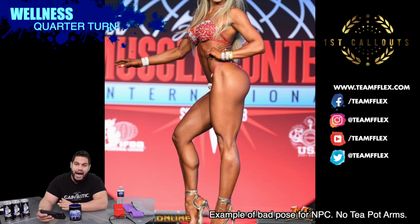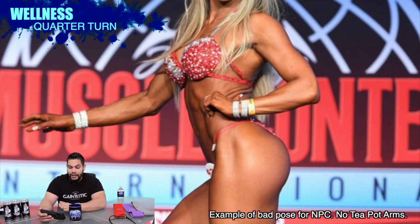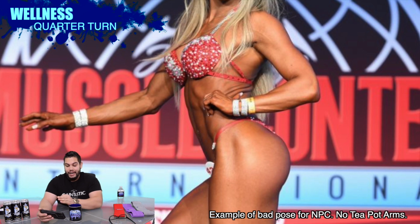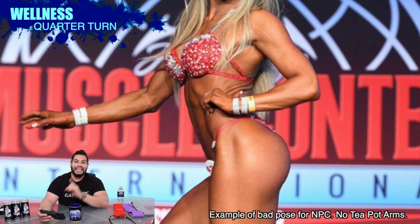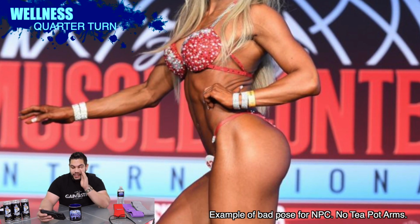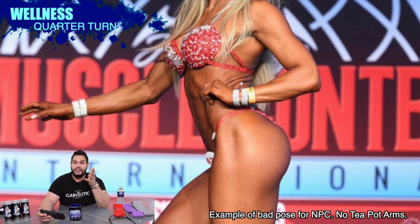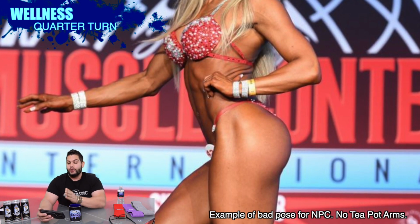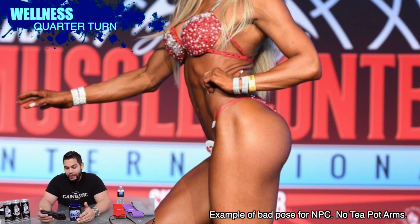And here's an example of a bad version of this wellness pose with that arm going out, kind of like the teapot, right? Like this woman actually looks like she could be a teapot. Her left arm is almost the handle and her right arm is almost the spout. And that's not what they want to see. They don't want to see that arm coming out in any way. They want to see it going down. And this is honestly even totally on the wrong side. She should have her right hand on her hip and her left arm going straight down, okay? So that's important to note.